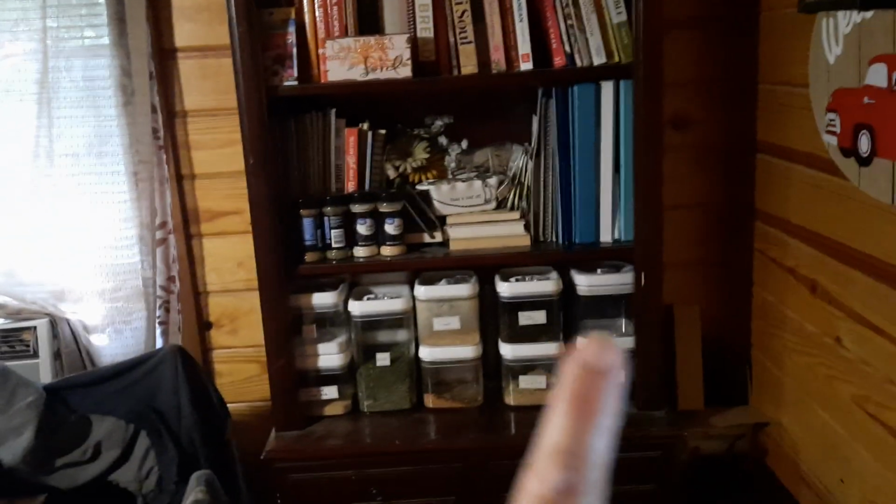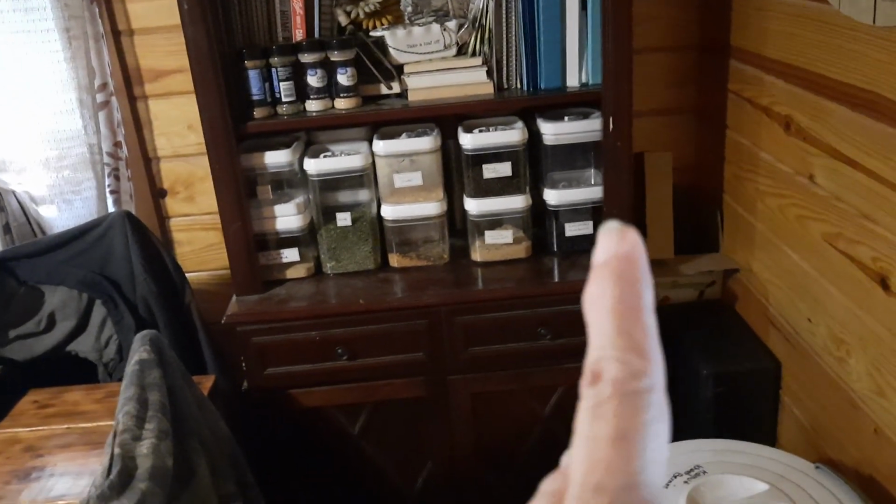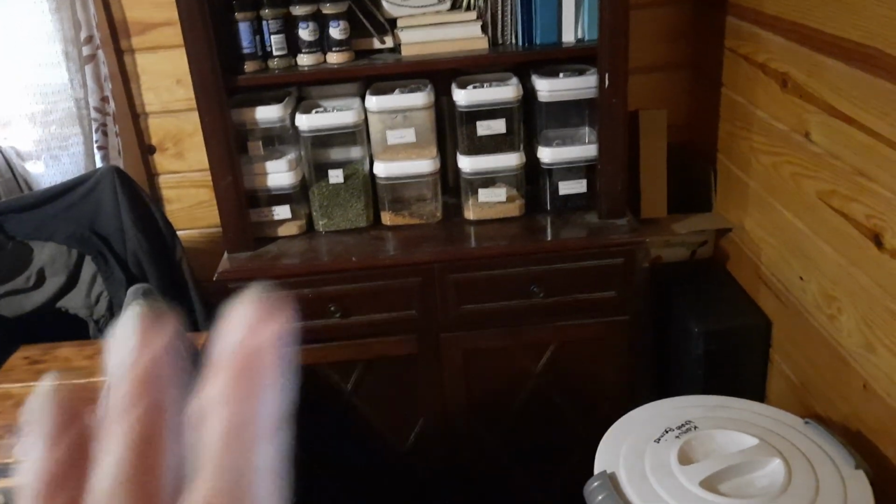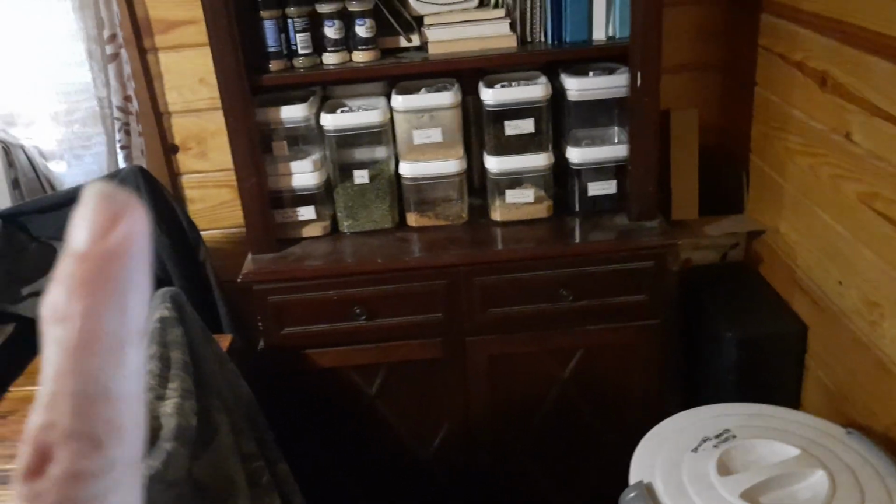This one, all dried seasonings right here. And I need to do some more onion and definitely some more garlic. I have blueberries, dehydrated blueberries, black peppercorns, and all of this that I'm going to make sure these are completely stocked for the winter.